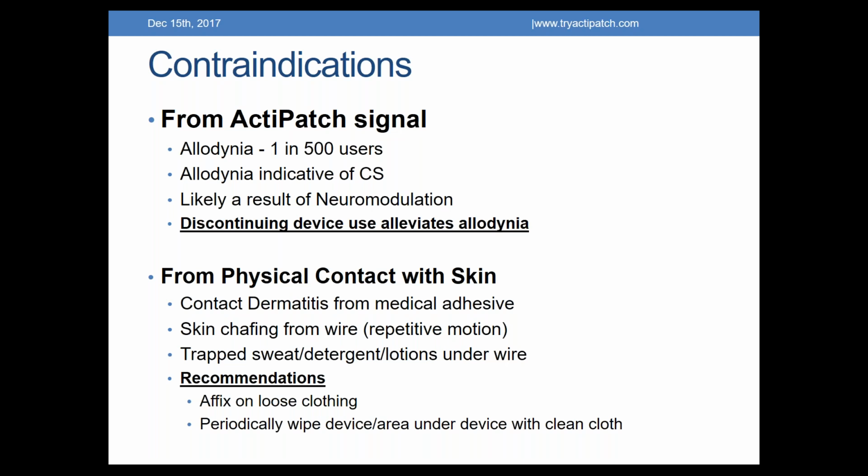The second is with the physical contact with the skin itself. Since this is a wearable technology, it stays on the skin for an extended period of time. And oftentimes we ask people to put tape on or some medical wraps, etc. And this can lead to contact dermatitis from the adhesive or wraps in a small number of individuals, or it can lead to skin chafing for individuals who have an active lifestyle from the wire repetitively rubbing against your skin.